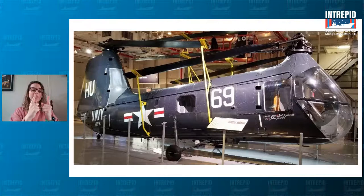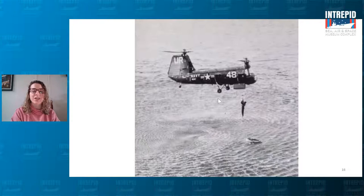So we can try to do this. Do one of your hands spinning counterclockwise and the other one spinning clockwise and try to do that at the same time. Because this is how the rotors on the HUP would spin. And by making them spin like this, it would help keep the HUP nice and steady. And it would also help it be able to carry a lot of heavy stuff. So here is a picture of one actually in action, going to pick a person up, which is pretty cool.